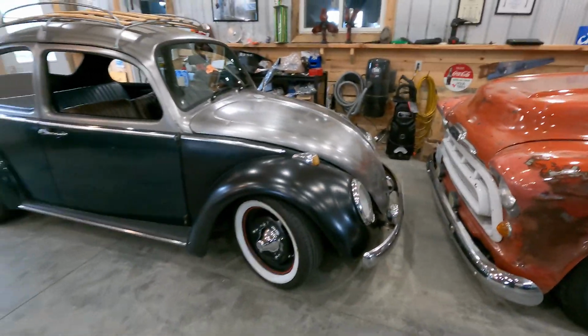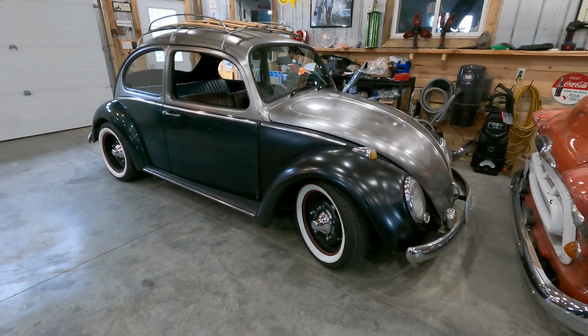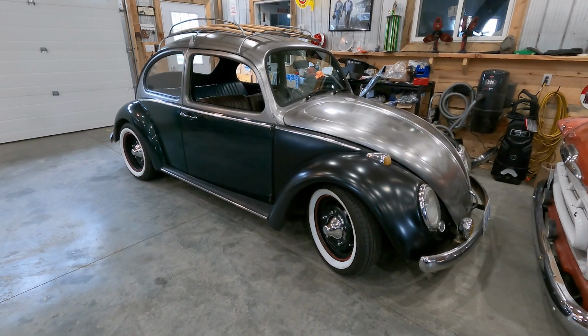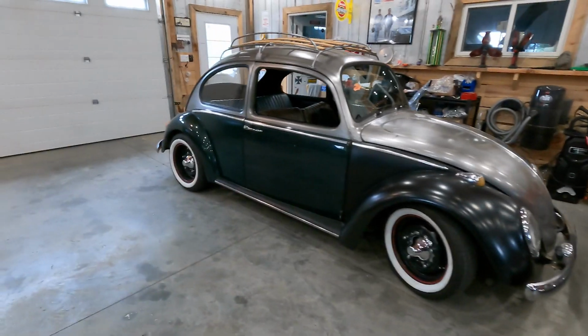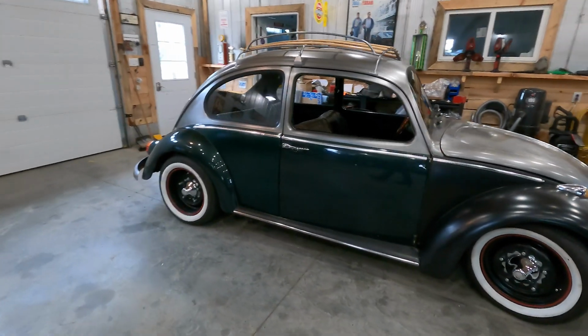The '66 Beetle. Now I did a video, I haven't posted it yet, on where this thing was at a few weeks ago. So it's working, it's running, it's driving, all those good things.